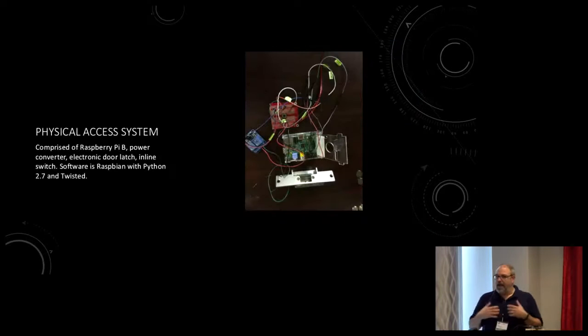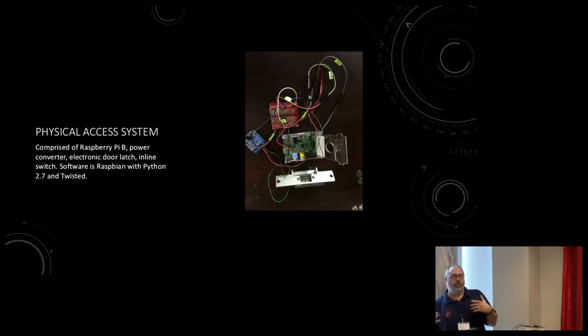So then I actually had a work problem. I work for a security company, and we were trying to enhance and find other uses for our security system, so we decided to build a physical access system and try and get into that market. And so this is using our system, which maybe is a little difficult to see, but that is a Raspberry Pi with some switches and a power converter and an electronic door latch. So using our system, you could prompt it to try and authorize you to get into a door.